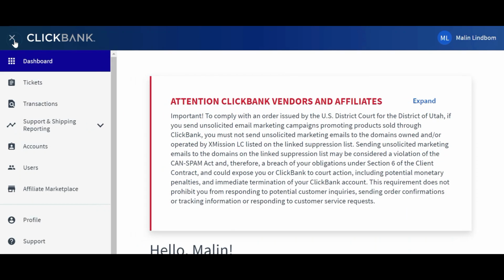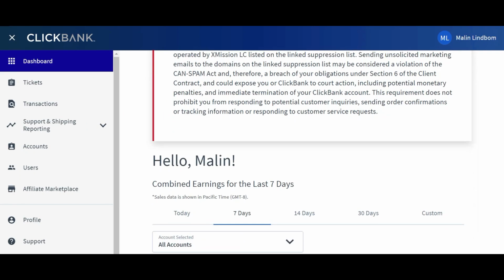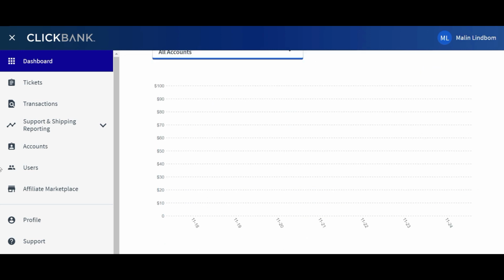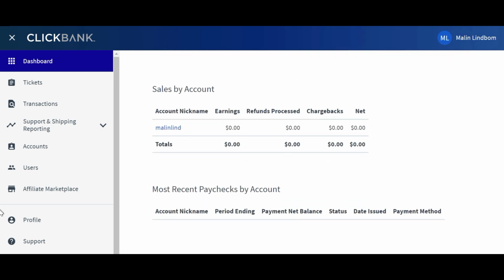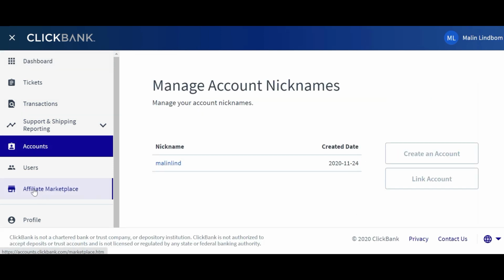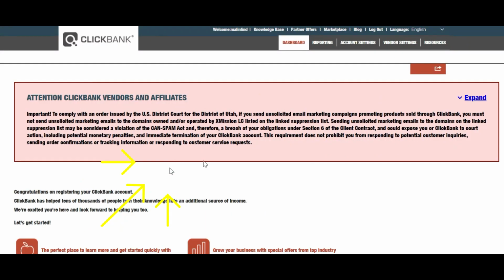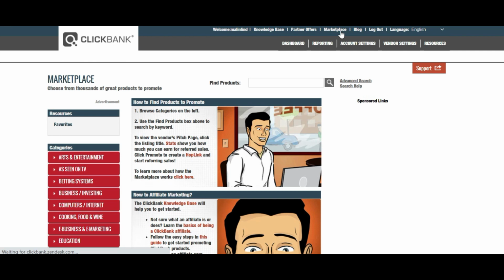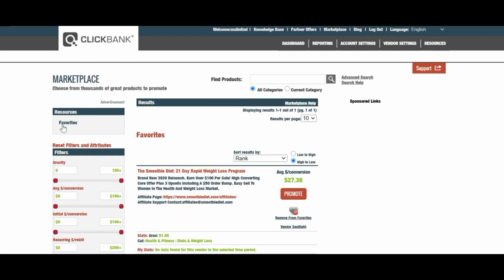If you log back into ClickBank, it's gonna look like this. You're gonna have your dashboard again. You can extend it by clicking in the top left corner, and you can see the statistics. And since we're both all new to this, there is nothing here. Access the marketplace from this link, so it's better that you click from your account nickname to get into the marketplace. And then it looks like this again. Click favorites and they're right there.